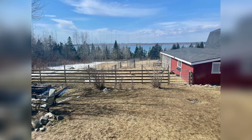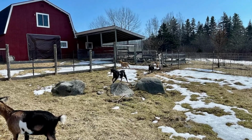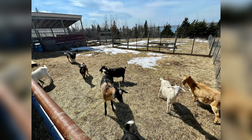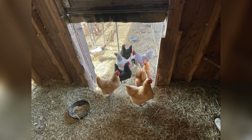The barn, with its new roof, houses a beautifully finished owner's retreat upstairs. The fenced-in pasture is ready for horses, goats, or any other four-legged friends you may have in mind. The outbuildings, including a shed and chicken coop, add to the charm and functionality of this remarkable homestead.